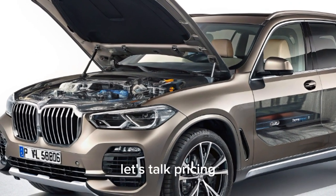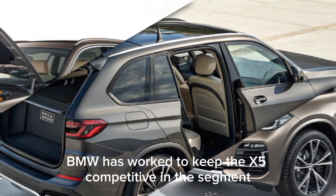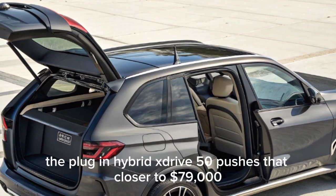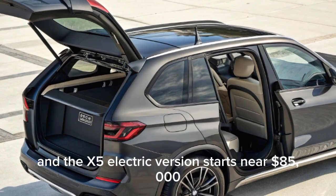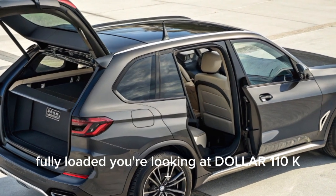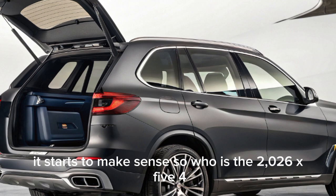Let's talk pricing, because while this level of tech and refinement doesn't come cheap, BMW has worked to keep the X5 competitive in the segment. The base iDrive 40i starts just under $70,000. The plug-in hybrid iDrive 50 pushes that closer to $79,000, and the X5 electric version starts near $85,000. Fully loaded, you're looking at $110K plus, but when you see the level of execution here, it starts to make sense. So who is the 2026 X5 for?